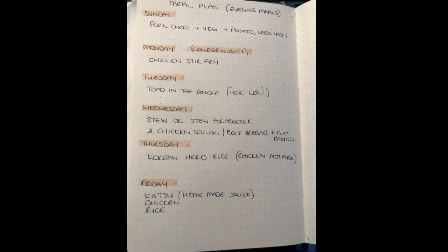I've got a stew pack to use, but I don't know how much time I'm going to have, so I'm actually popping out in the evening to a shop, so I'm not sure yet. Thursday I've got Korean hero rice. This is a recipe I've seen which is supposed to be pork, but I'm thinking of substituting it for chicken. And Friday I've got a homemade katsu curry sauce to go with chicken and rice.